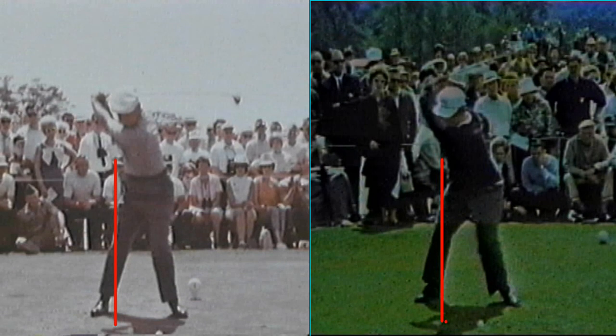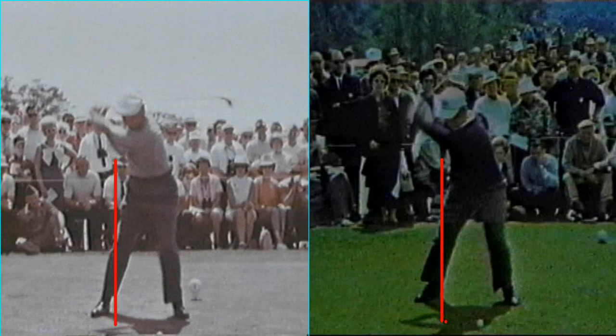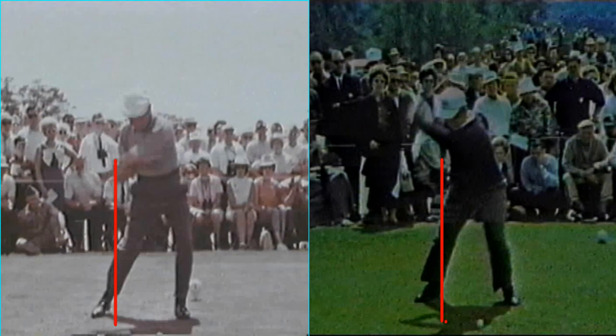Now as we watch Nicklaus come down, we'll go frame by frame and bring the two of them down. I wish we had really clear video on this, but this is not the clearest video, but we'll still see how similar they are. Okay, the two players, the hips are turned about the same amount, the weight is about the same amount, the right leg, the right ankle. We'll bring Hogan down a couple more frames, and then we'll do the same with Nicklaus.